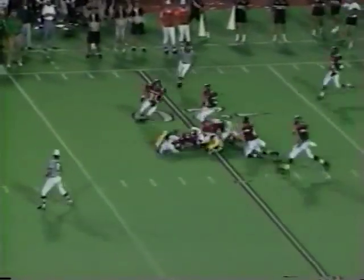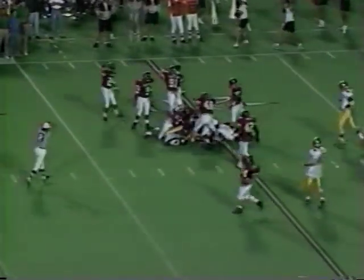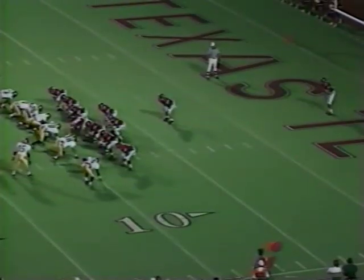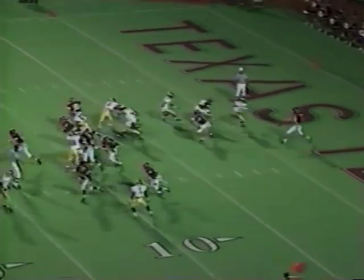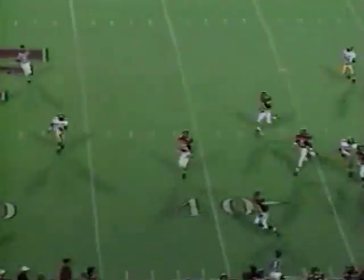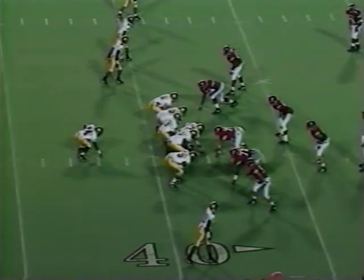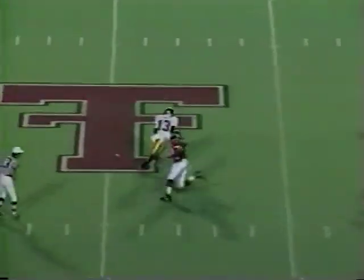Joe, terrible pitch. Ball bounces free. Baylor eventually comes up with it, but the ball goes over on downs. Texas Tech, however, three plays, can't move the ball. King has to come in to punt. He hits it, and it goes for 30 yards on the Texas Tech 38-yard line, third and 10 from the 38. Joe wants to pass.